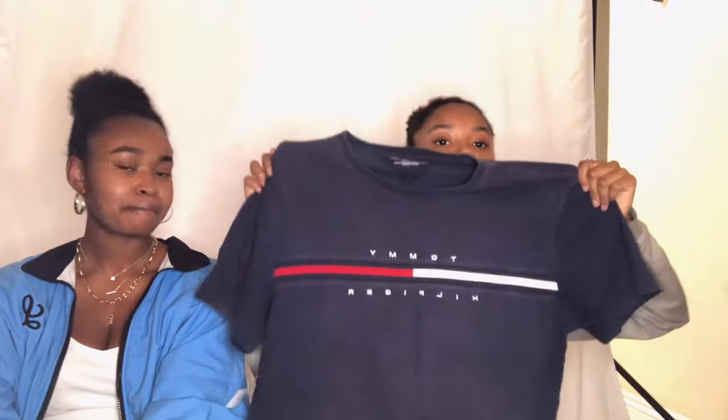This is a Tommy Hilfiger t-shirt. It's a navy, I think, navy blue. Just a regular t-shirt, and it's a size extra large. I found that one in the men's section.